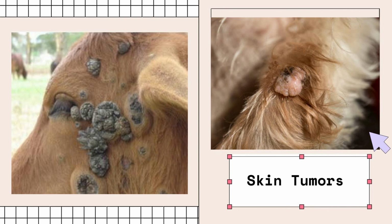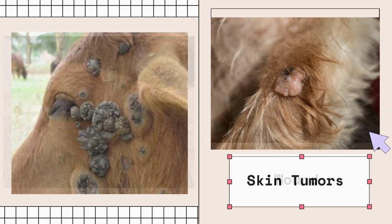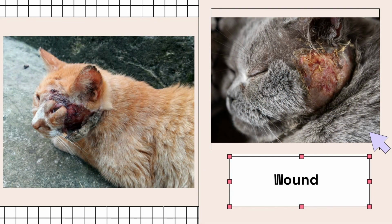Skin tumors. These may be caused by some viruses like papillomavirus. There are two types of skin tumors: warts and malignant or skin cancer. Next is wound. These are any break in skin or mucous membranes. Wounds may be fresh, bleeding, infected, gangrenous, or swollen.